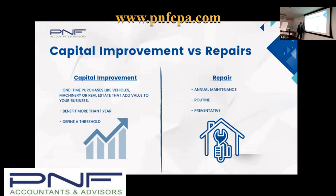Capital improvement versus repair. What qualifies as a repair, as an expense? What qualifies as a capital improvement? Big question. And the reason is, what's your intention? Are you fixing the roof or you're changing the roof? That's the question. If you're fixing the roof, it costs $2,000-$3,000, maybe that would be under repair. If you're changing the roof and it's $20,000, I would argue this is capital improvement. And the reason is, this is going to benefit multiple years, not 1 year.